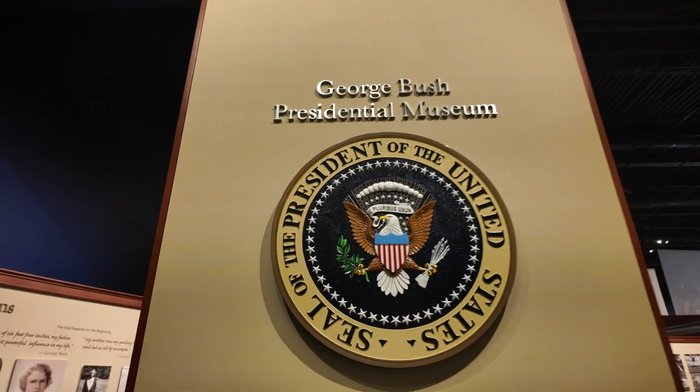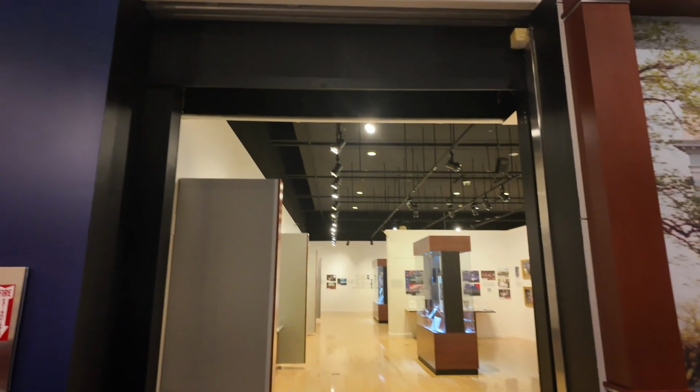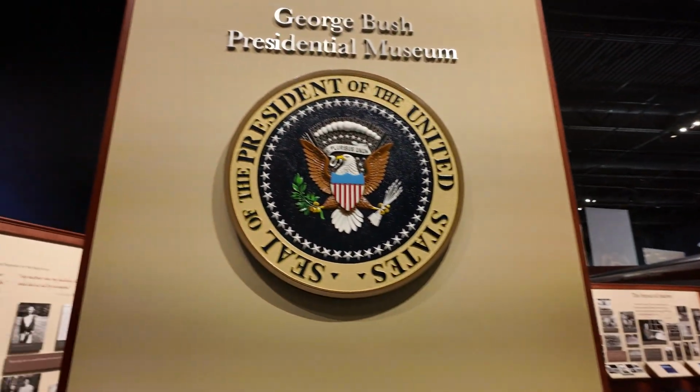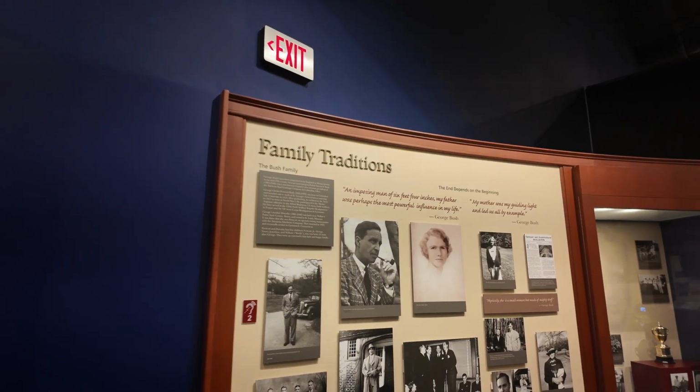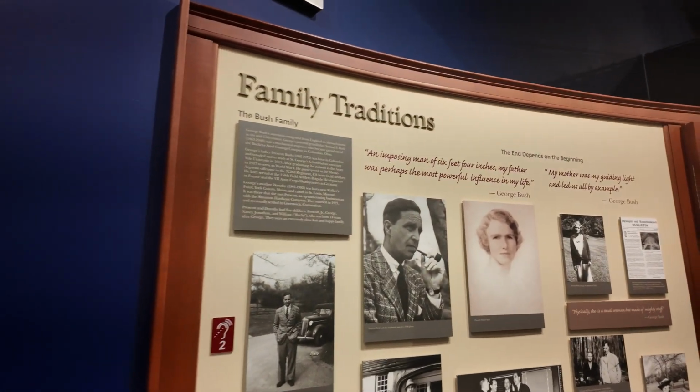So we're going to follow the path through. There's a special exhibit over there we will get to if we have time. But let's go to the Bush Presidential Museum. It looks like it's going to start out very similar to his son's. Now, something I learned yesterday is that this guy was in the CIA and everything like that. This Bush, the older Bush. So we might learn about some of those things here.